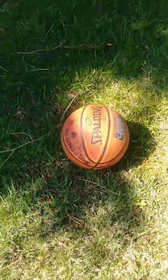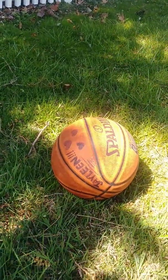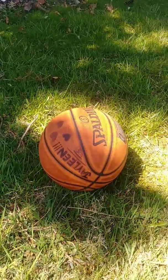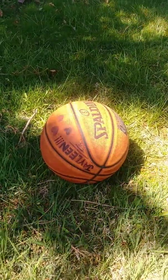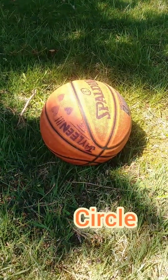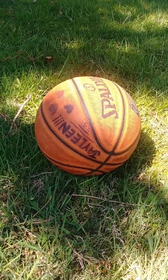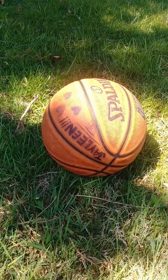And what else we got here? What does that look like? Can anybody guess what shape this is? And what do you do with this shape? It's a circle and a basketball, right? I know lots of my friends love playing with the basketball in the gym and outside, right?